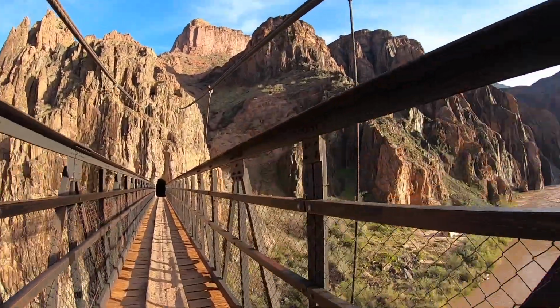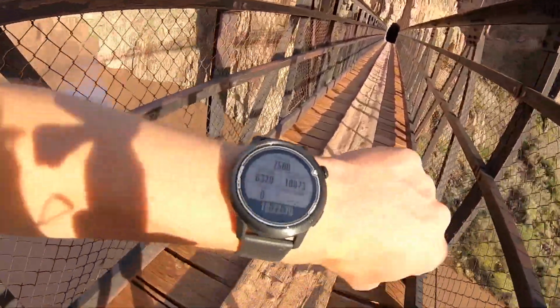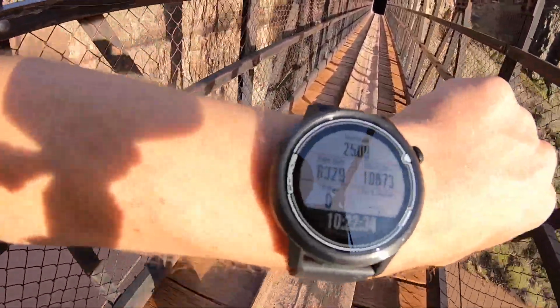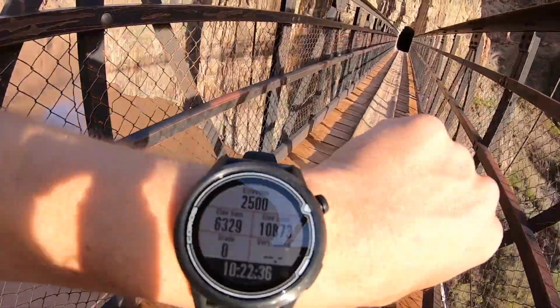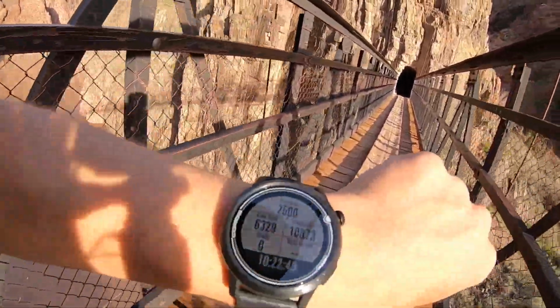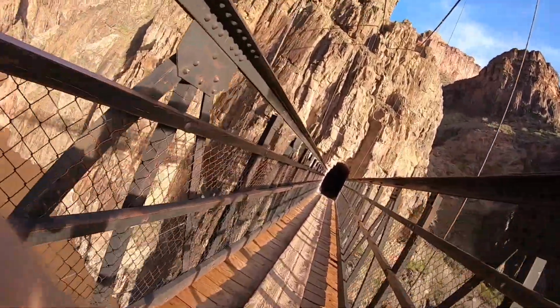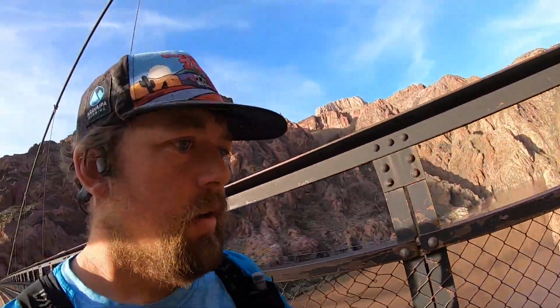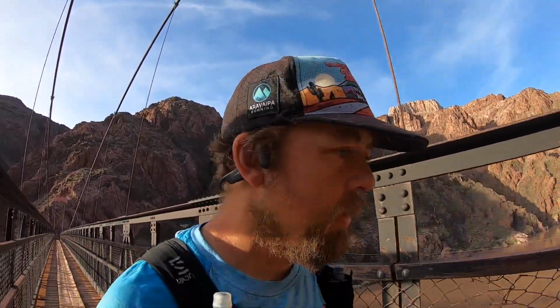And let's also check this just for fun. Elevation loss, 10,873. Elevation gain, 6,329. So those numbers will probably be close to being equal. Well, yeah, they should be equal. So, got some climbing to do.